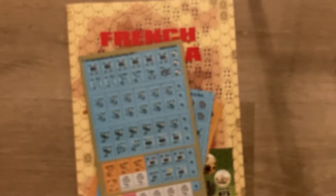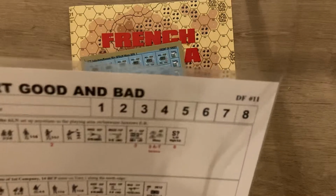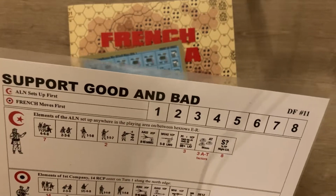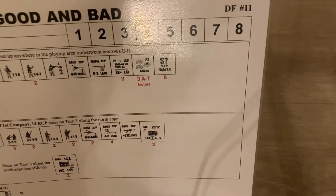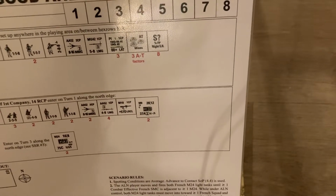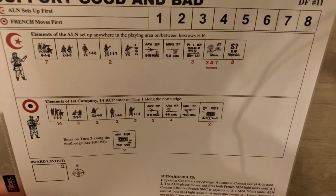I approve. As for scenarios, most of them are medium length, 7 to 9 turns, like this one. 8 turns. Support, good and bad. Feels like there's a comma missing in that title, but okay. So most are in the 7 to 9 range. I think there's one that's 6, one that's 10.